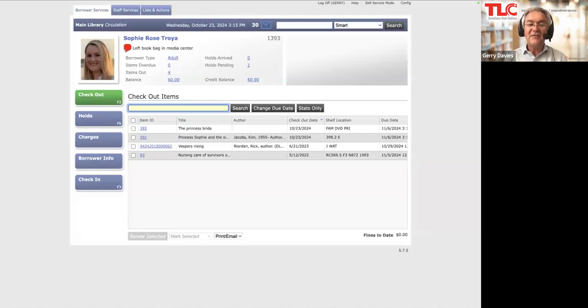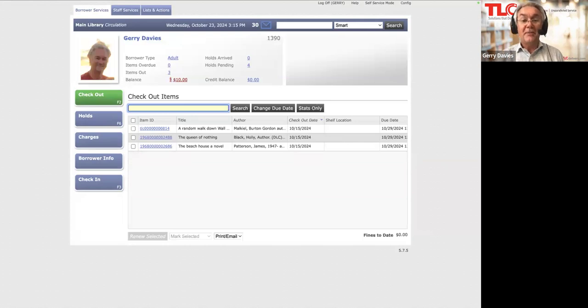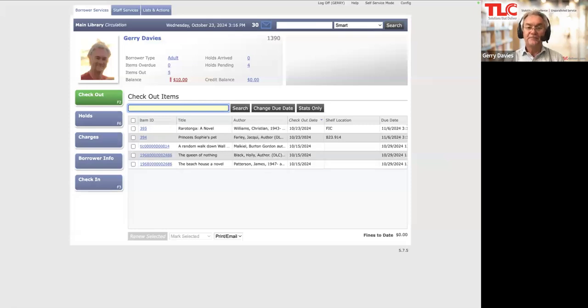Now the system is waiting for me to check out another book. I'm not going to do that. Sophie's done. She's picked up her books and she's walked out the door. So I can just go in, wand in myself, and now I appear there and I can start checking out books myself without touching the keyboard or the mouse.